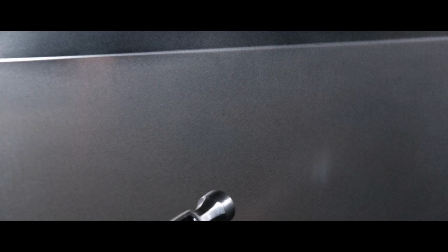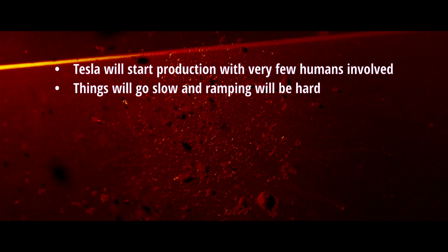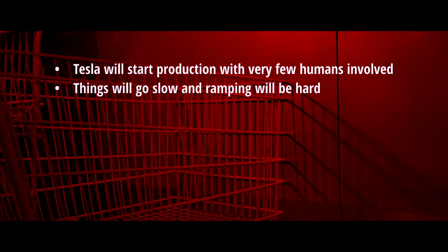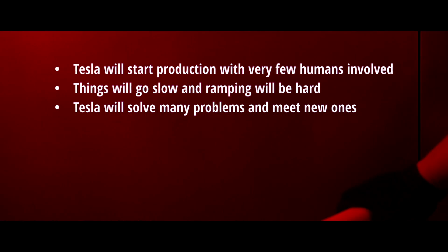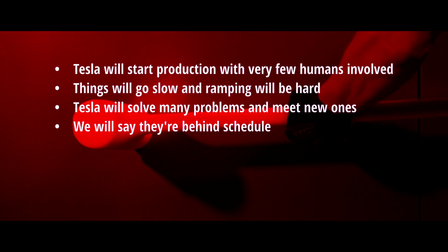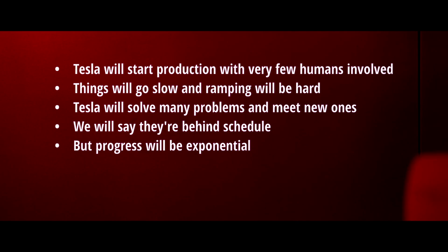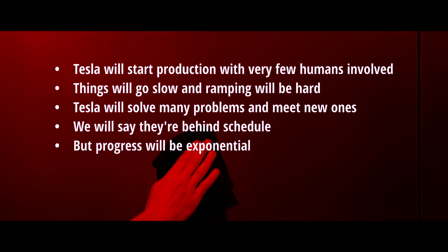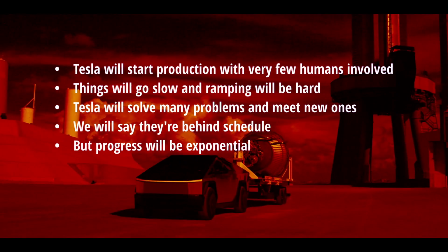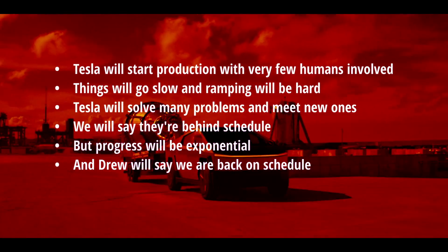Here's what I think. Unless it happens in the next few months, Tesla will start production with very few humans involved. At first, things will go slow and ramping will be hard. Again and again, Tesla will solve problems only to face new ones. We will constantly discuss how production is behind schedule and just doesn't seem to pick up. But without us noticing, progress will be exponential. And just like with 4680s, once we are certain that production is too far behind, Drew will announce that, in fact, we are back on schedule.